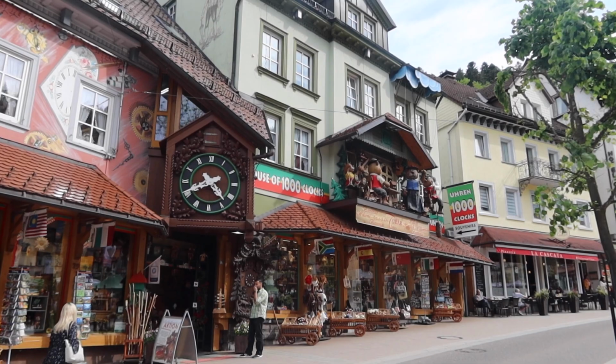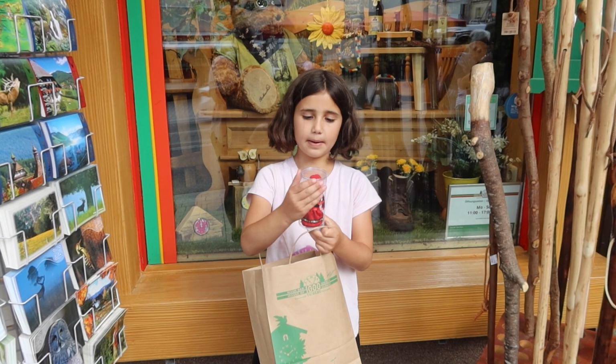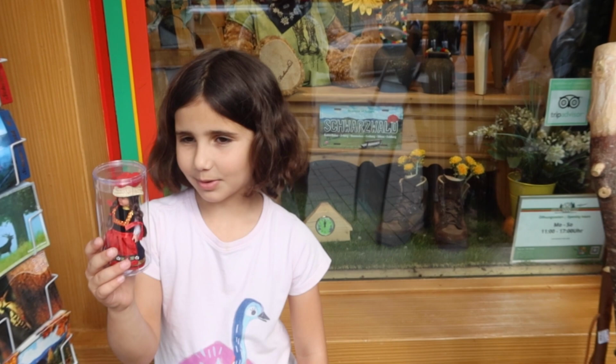Alright, Liv, what did you get at the House of 1,000 Clocks? You both got the same thing. Yeah, me and Emma both got one of these each. Ooh. Really cute dolls from the Black Forest. We plan to play the movie Parent Trap with them.